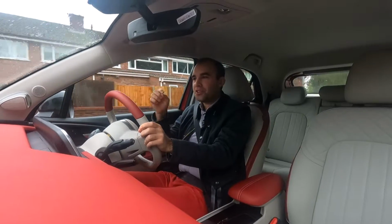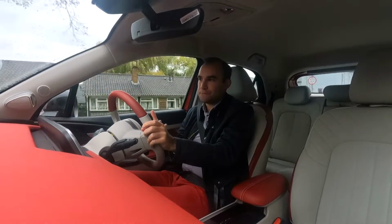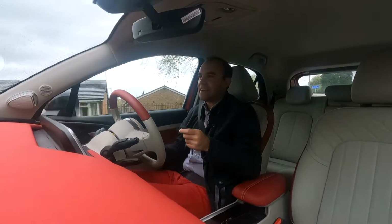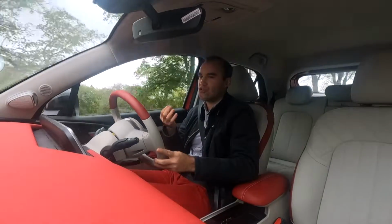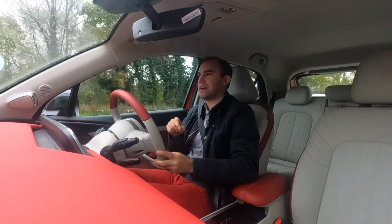Now, before I come on to how this car drives, I just want to talk to you about the interior and some of the tech in this car. You'll know from my full walk around of the car, I do prod around the entire interior, but when you're actually driving this car, the quality of it really does shine through, and that's probably the most impressive thing about this car.